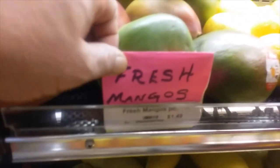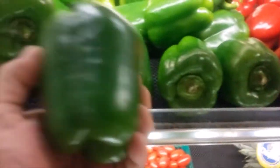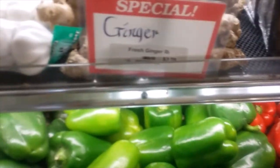Here's something you're all familiar with, mangoes. We got them here in Florida, too. Fresh jalapenos. Some red bells. A couple nice red bells. A couple nice green peppers. We need several bags, hon. A fresh ginger. Fresh garlic. Actually, we need garlic. Get some garlic.